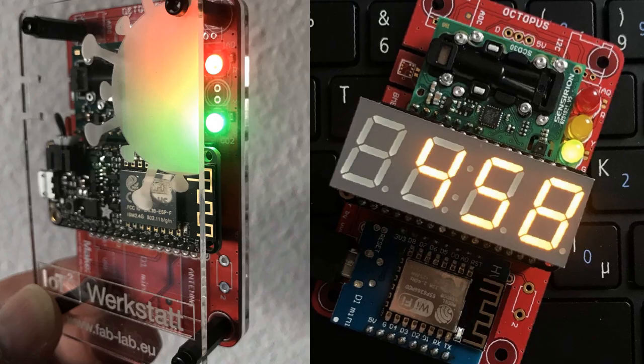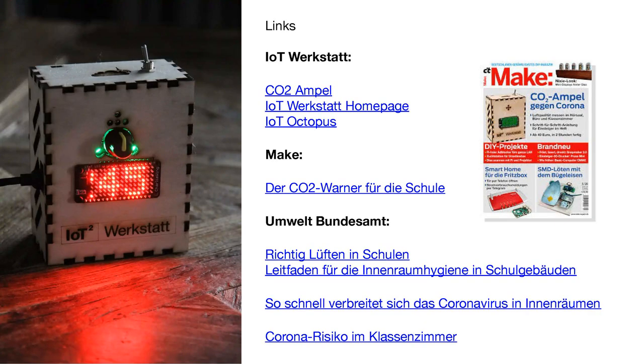As we begin to congregate in classrooms and offices and bars and restaurants, how do we know we're safe? We're going to be looking at building and deploying CO2 sensor devices that can measure the accumulation of CO2 in a confined space. As you'll learn, it can be a pretty good indicator of how effective the ventilation is in that space. My guest today is Guido Berger from Germany, who wrote an article for Germany's Make edition called the CO2 traffic light.